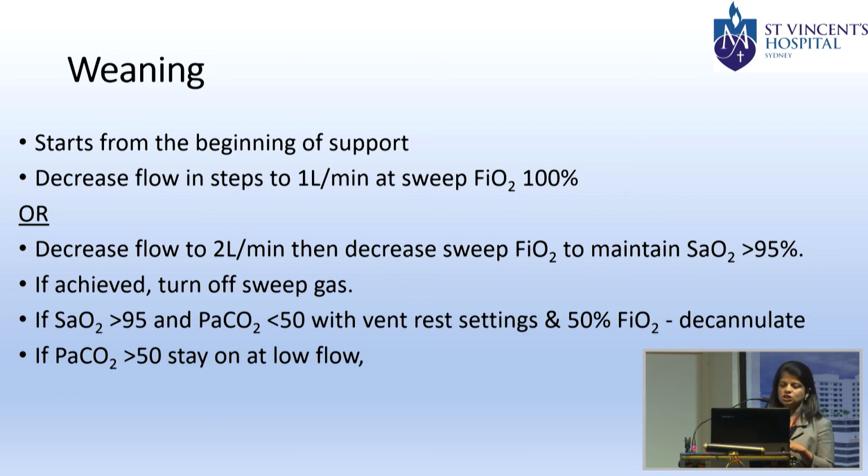And if this is achieved, if you're managing to maintain reasonable saturations, we would turn off the sweep gas flow completely. You don't want to stop the flow because the blood would clot. So you just have venous blood circulating without being oxygenated for about 12 to 24 hours. And if the patient's okay, we would decannulate them at that point. If the PCO2 stays up, and that sometimes happens, oxygenation recovers before CO2 clearance, we would keep them on low flow for a longer period of time till the CO2 part is resolved as well.